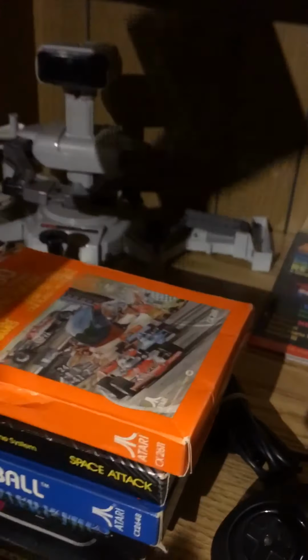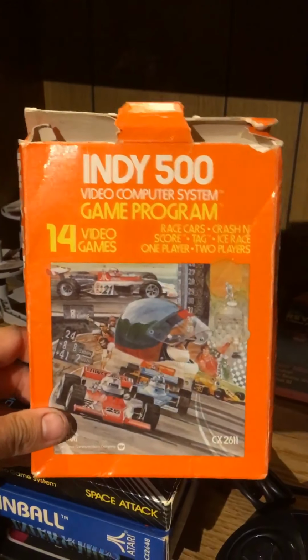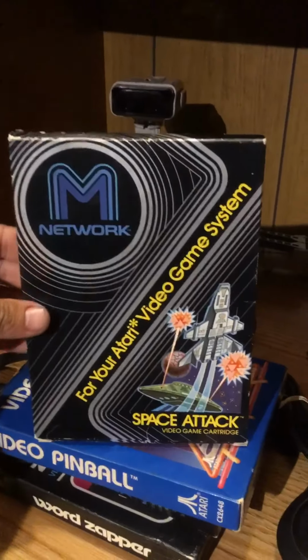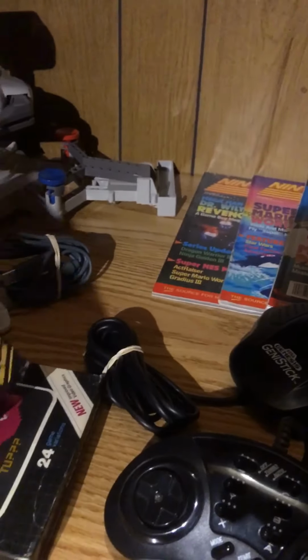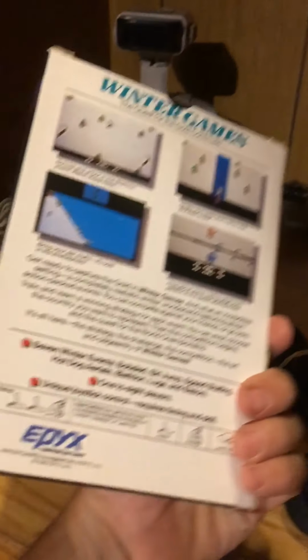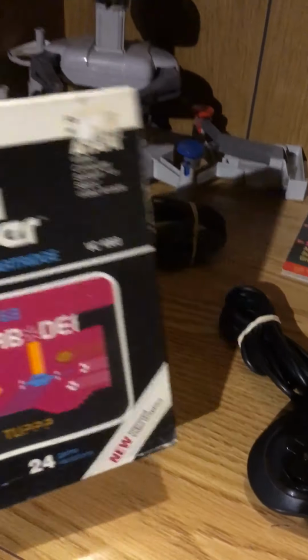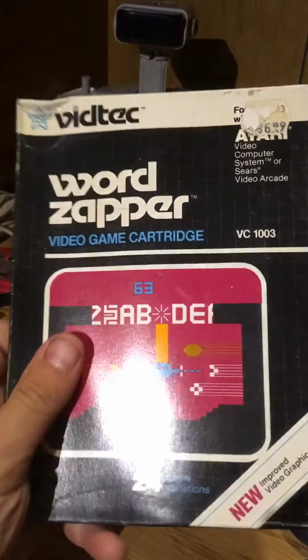Freeway. Box is a little beat up, but Indy 500. Space Attack. And Video Pinball. Winter Games. I believe this is the PAL version. It has the PAL cartridge in it. But with the box, and it was cheap. And Word Zapper. I don't think I have this one at all, so this will be a nice addition to the collection.